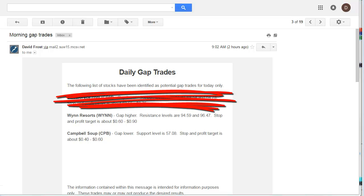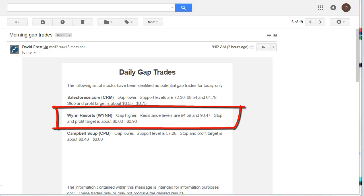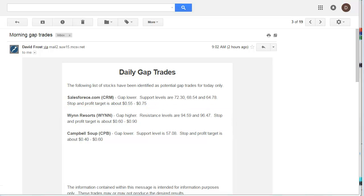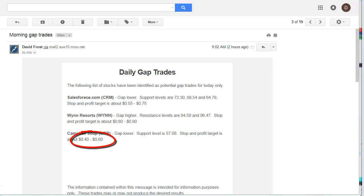However, the other two, Wynn Resorts and Campbell Soup, did hit their levels, and we're going to take a look at what happened to those stocks right after we take a look at the email. On Wynn Resorts, I say gap higher. Resistance levels are 94.59, and then I give a secondary level at 96.47. Stop and profit target is about 60 to 90 cents. That's a minimum profit target, but we want to have reasonably tight stops on these trades. Campbell Soup was a gap lower. Support level is $57.08. Stop and profit target is about 40 to 60 cents. So you can see I give the parameters each and every day with these stocks. Let's go take a look at the charts and see what happened.